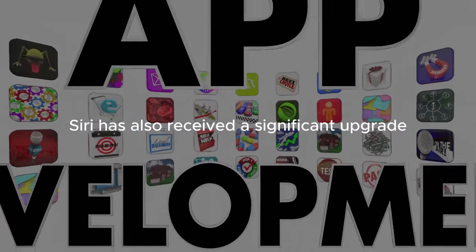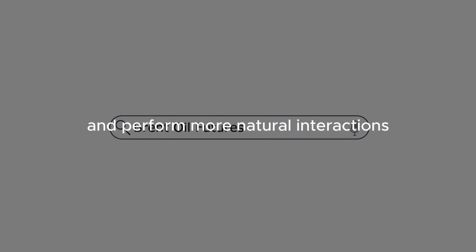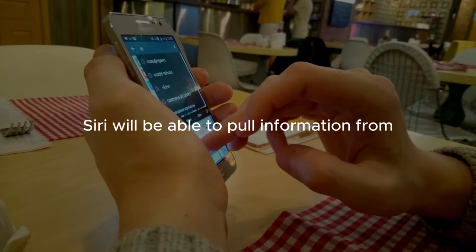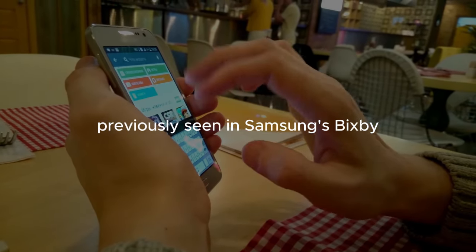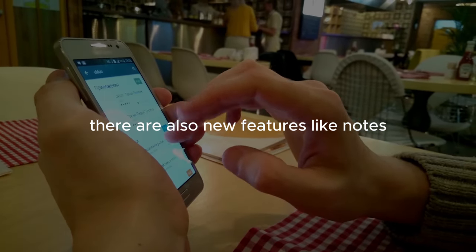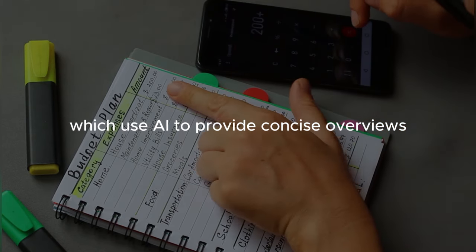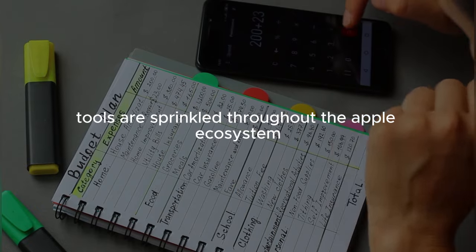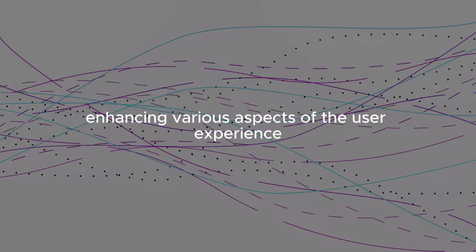Siri has also received a significant upgrade, utilizing large language models to understand context better and perform more natural interactions. Later this year, Siri will be able to pull information from and take actions within apps, similar to the functionality previously seen in Samsung's Bixby. There are also new features like Notes app summaries and phone call summaries, which use AI to provide concise overviews. These AI tools are sprinkled throughout the Apple ecosystem, enhancing various aspects of the user experience.